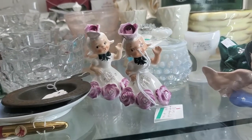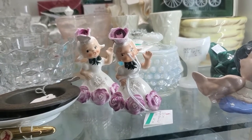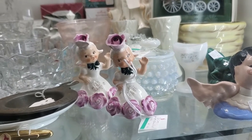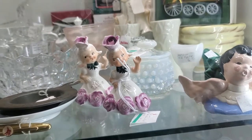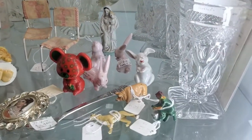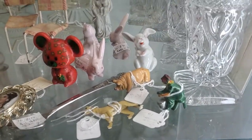These are Napco salt and pepper shakers for the month of June. They had a different set of shakers for each month of the year, and the little flowers on the figurines would represent that month's flower. There's a bunny with teeth.